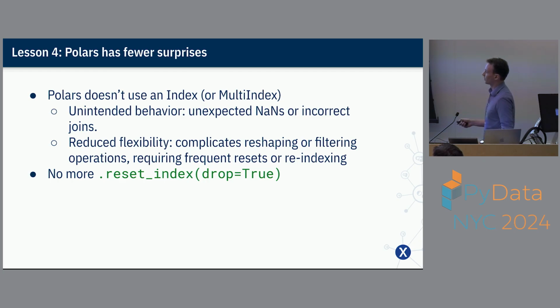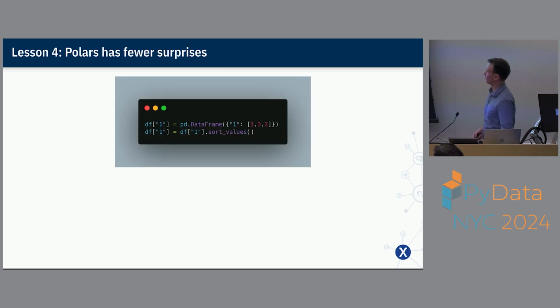So Polars doesn't have that. It just doesn't use the index at all. So you don't have to reset or drop the index. And this is one of the things that we saw in Pandas.